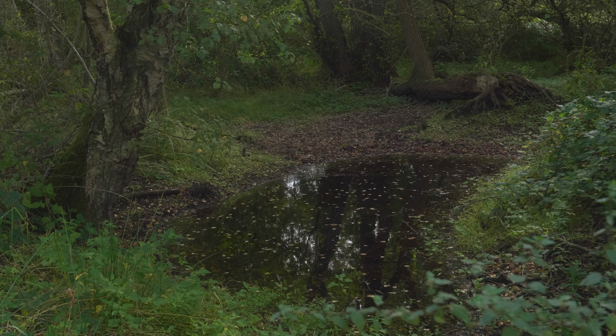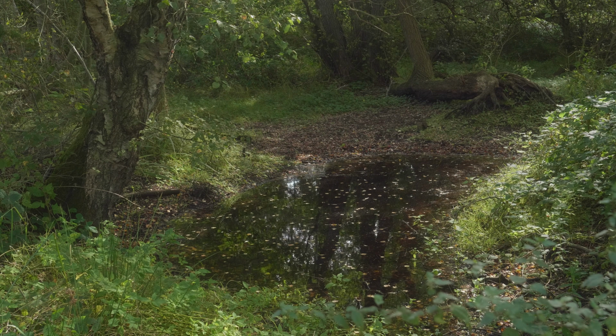So I've come to a little area which is a lot more open, the canopy is a lot thinner, and there's this pool of water over here, and it's quite a nice shot. I've got all these little yellow orange leaves floating on the surface there.